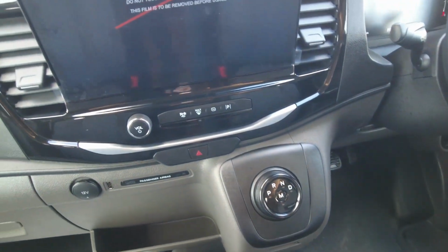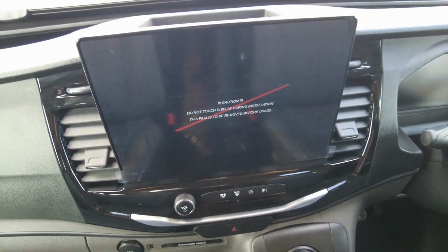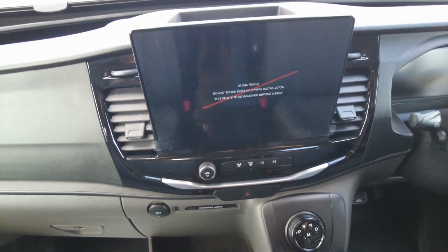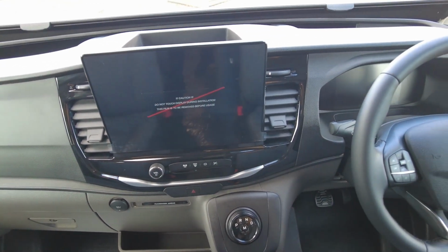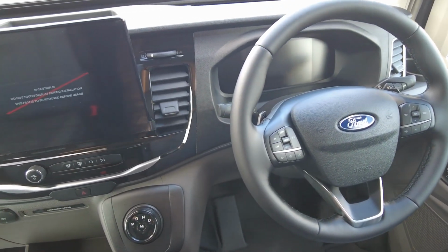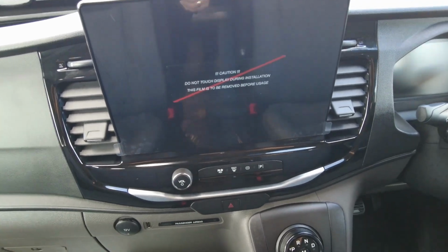You've got this massive touchscreen up there. It's got all your new Ford Sync system. Any people are going, well, what's a Ford Sync? Basically, it's the operating system that this now works off. It's got Apple CarPlay, it's got Android Auto. It's a really good system, and all your heating controls are in there as well.